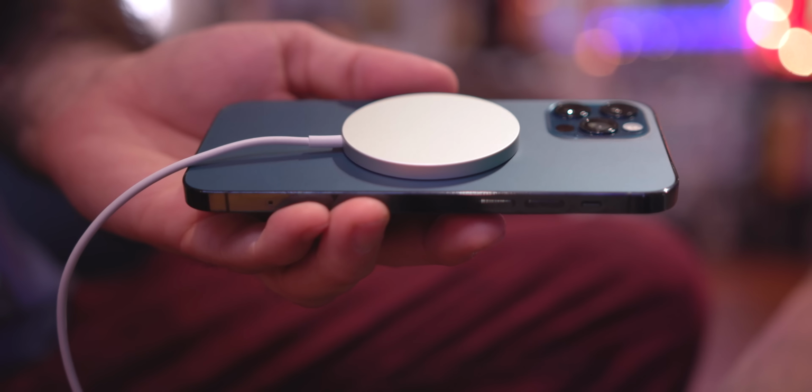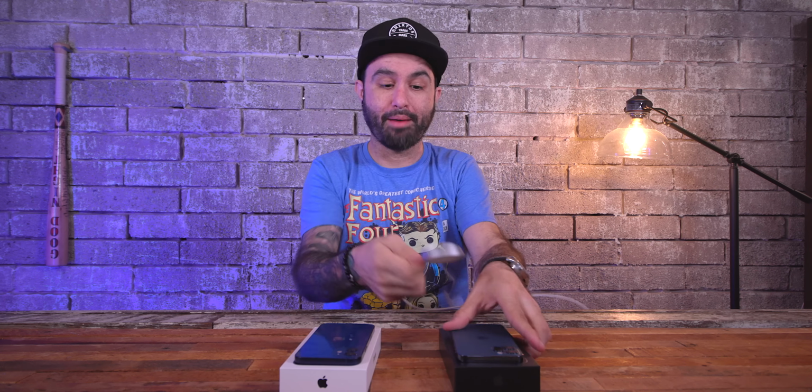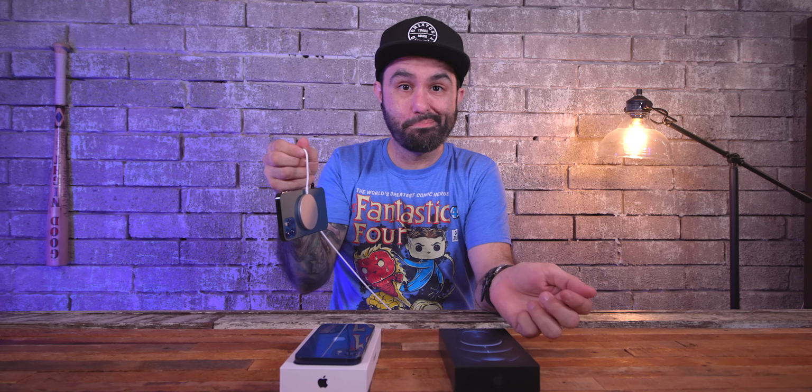Now, MagSafe, right? Let's talk about MagSafe, okay? This thing is cool, but unlike MagSafe on a MacBook that they used to have, this is not going to prevent your phone from flying across the room if you trip over the cable, because it doesn't hold on that strong, but it holds on strong enough to where I can hang the phone by the MagSafe. So if I trip over this cable, you better believe my phone is flying across the room, because it's just not the same as the MacBook MagSafe.